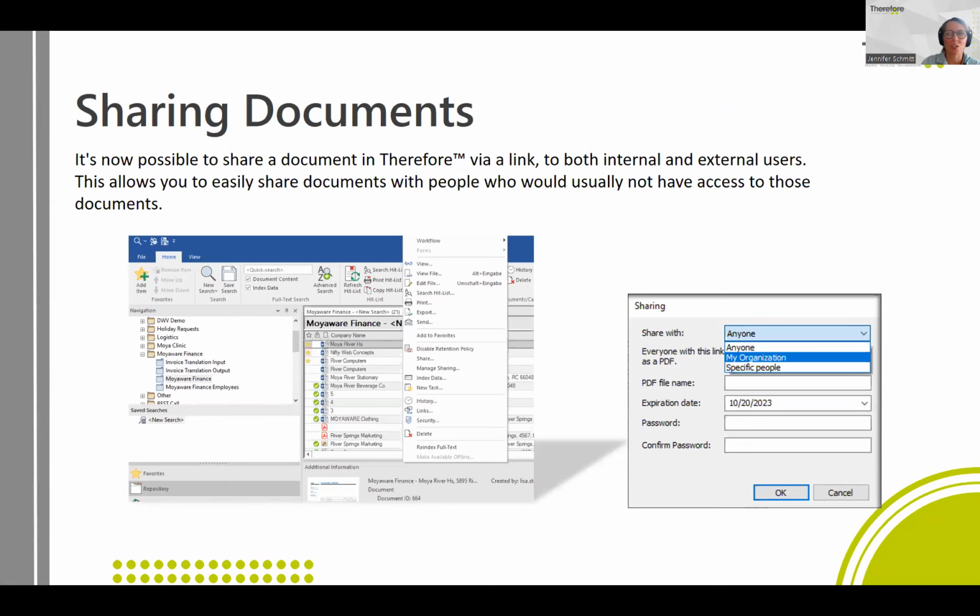Have you ever wanted to share a document in Therefore with someone else? Maybe you're in the HR department and you're recruiting a new employee for the QA department. You'd like to give the QA manager an interesting CV to look at, but they don't have access to the CV category because that's only available for HR. So now you can just send them a link in Therefore, allowing them to have access to that document temporarily.